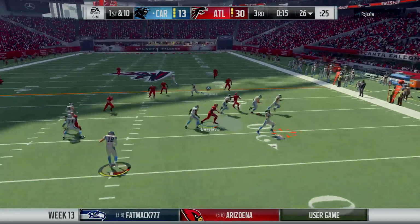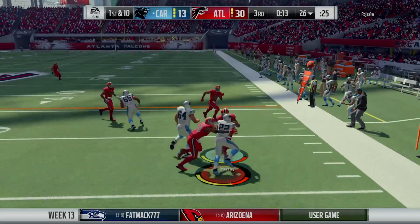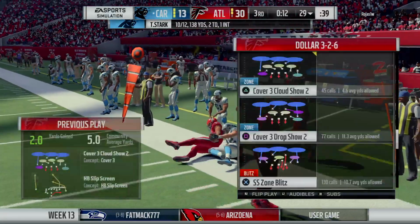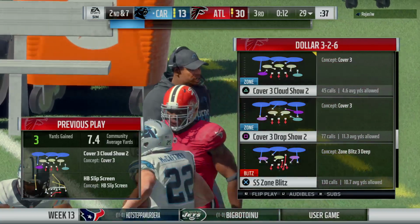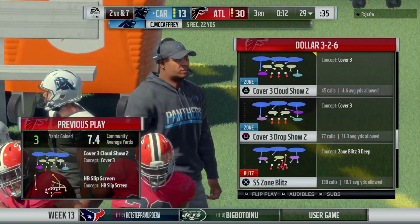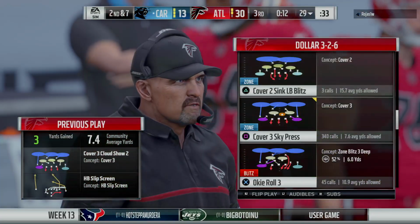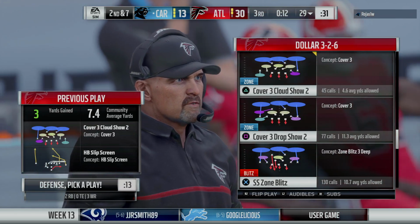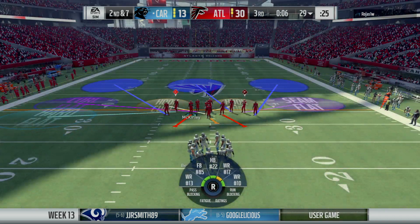They'll try and start this drive in the air. Now they go screen. It's complete. Only 3 there on the screen at second down. In order for a screen pass to break big, a lot of things have to come together and be well executed. But all it takes is one small thing to go wrong and keep it from being a big game.